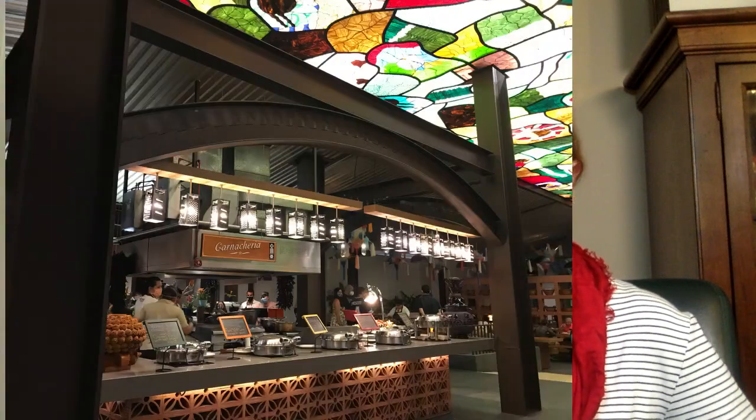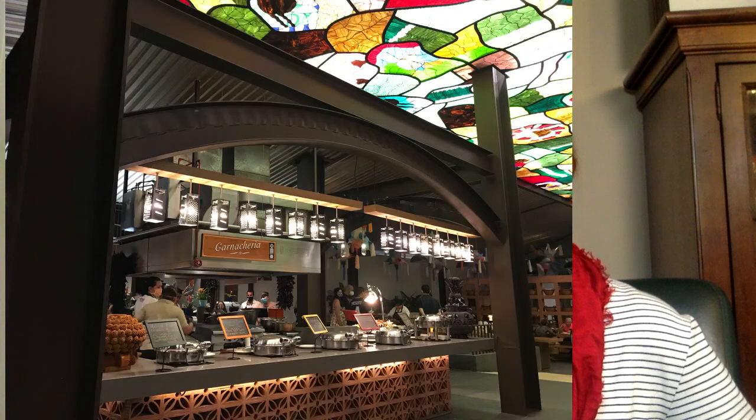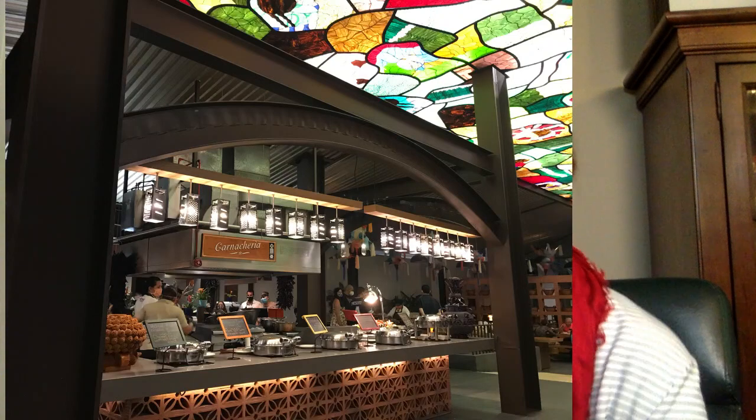So I'll bring up a picture of this, but here's the picture of the buffet. It has these beautiful stained glass rooms and everything that you can think of. They did have a gelateria, so they had ice cream there. If you have kiddos that are big ice cream fans, I know my kids always love to hit up the ice cream at the buffet. But that is the market.